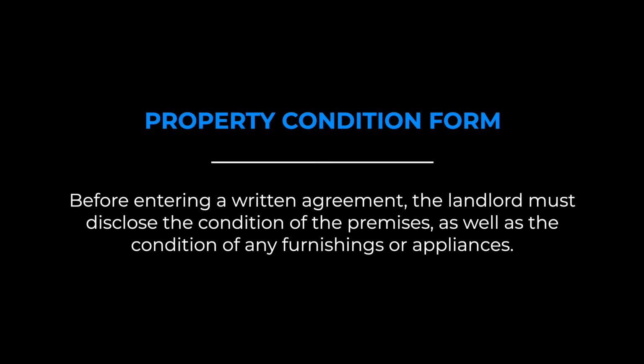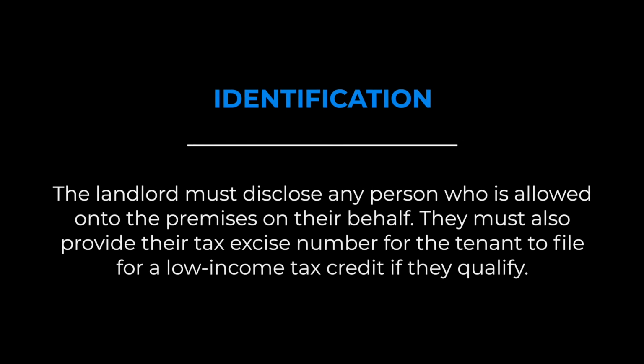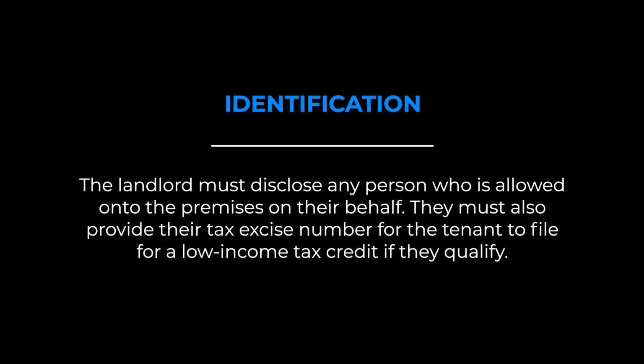Next, let's take a look at required disclosures. In Hawaii, the landlord is legally required to provide the tenant with 3 disclosures about the property. Property condition form. Before entering a written agreement, the landlord must disclose the condition of the premises, as well as the condition of any furnishings or appliances. Lead-based paint disclosure. Federal law requires landlords to provide this disclosure if the property was built on or before 1978. Identification. The landlord must disclose any person who is allowed onto the premises on their behalf. They must also provide their tax number for the tenant to file for a low income tax credit if they qualify.